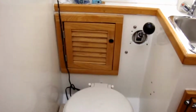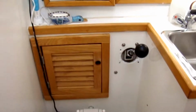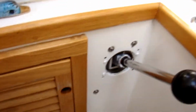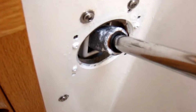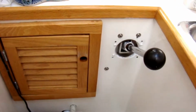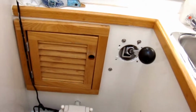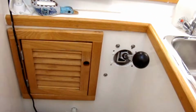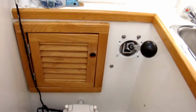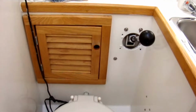And so Mike had to take the head apart, and luckily for us, we had a completely new pump in the bilge. It had been there a while, so there's a little bit of rust on it, but it works fine. He spent all day yesterday rebuilding and taking the pump out, plus all the plumbing that goes from the toilet to the pump and out to the holding tanks, because they were completely plugged.